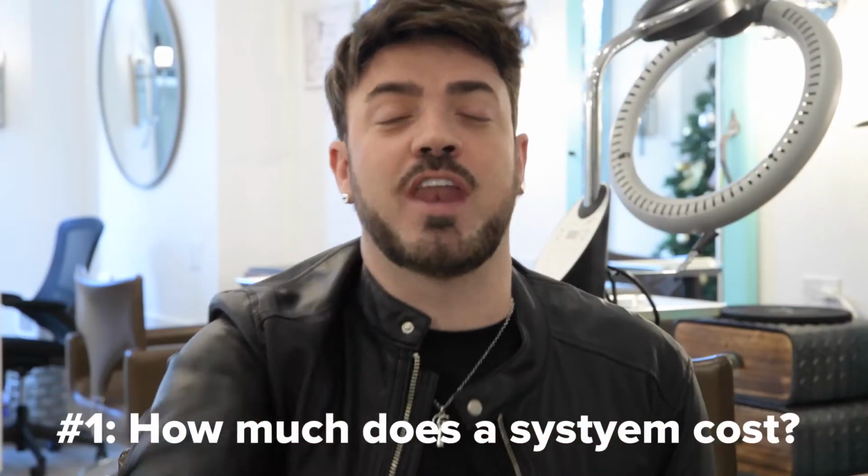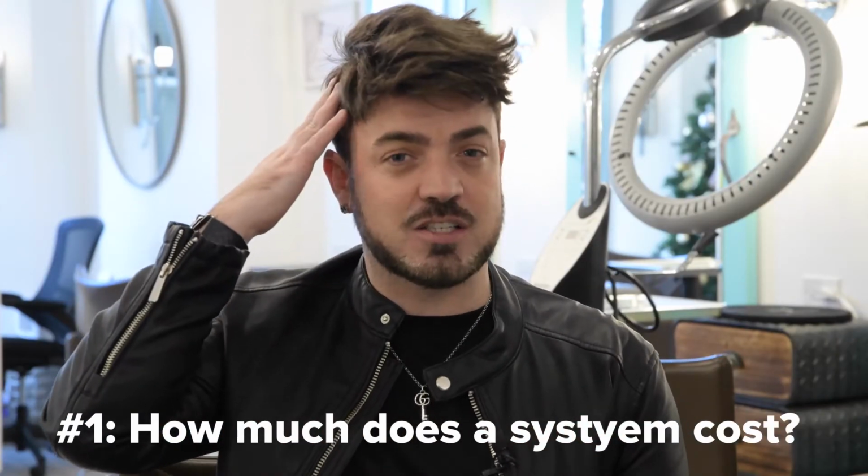Question number 1, how much does one of these beautiful hair systems from Lordhair.com cost, you ask? Well, this can start off from about $199 all the way up to maybe $400 USD. That's for a stock system. It all depends if they're on sale, which Lordhair usually have fantastic sales. If it is a custom-made system, it can cost a bit more because you are getting exactly what you want.